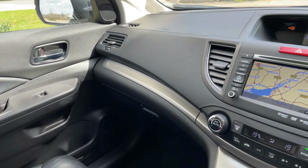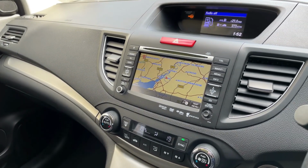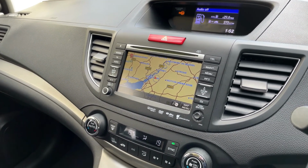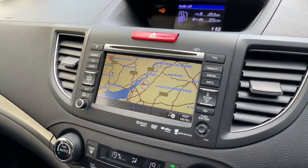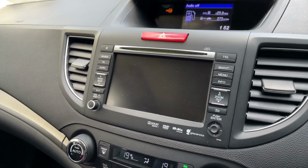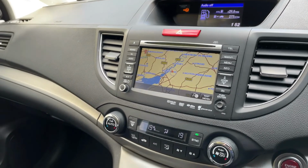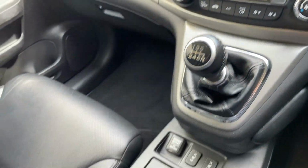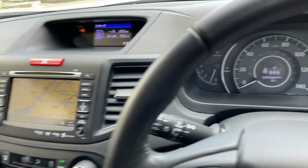So inside the car now, as always, the engine's running, so the dash can be seen illuminated. Dashboard looks absolutely beautiful. It's in virtually factory fresh condition there. Sat nav, you can see working absolutely perfectly. Pop the car into reverse. That lovely clear gridded parking camera, again all working exactly as intended. And then to come up to the dash binnacle, pan in there for you.